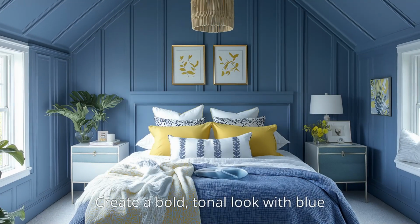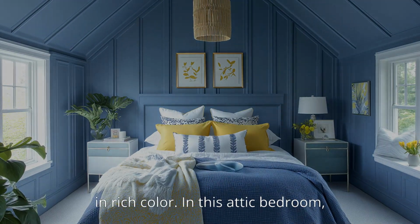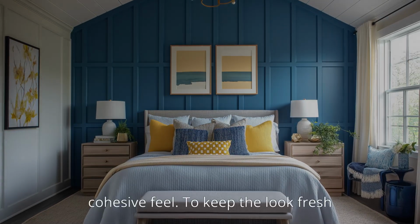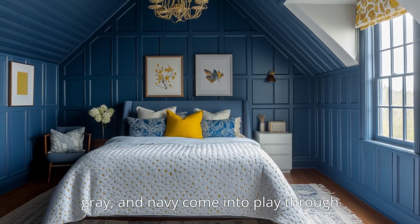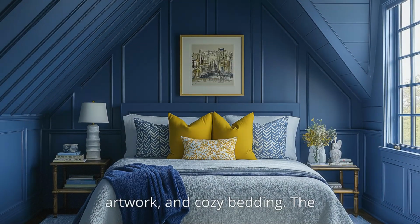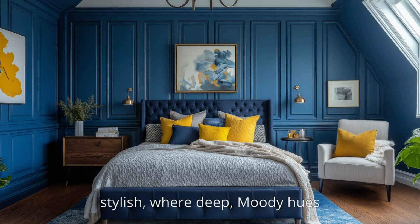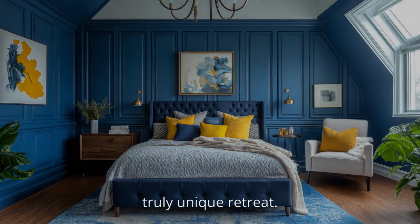Create a bold, tonal look with blue paneling that wraps the walls and ceiling in rich color. In this attic bedroom, darker blue trim adds depth and definition, giving the space a refined, cohesive feel. To keep the look fresh and modern, pops of yellow, white, gray, and navy come into play through sleek furniture, contemporary artwork, and cozy bedding. The result? A perfectly balanced space that feels both intimate and stylish, where deep, moody hues meet vibrant, modern accents for a truly unique retreat.